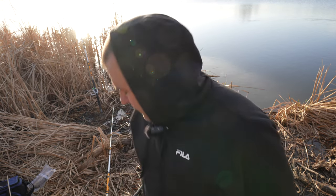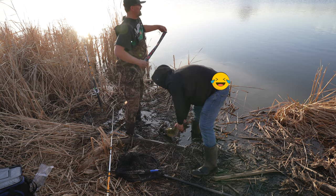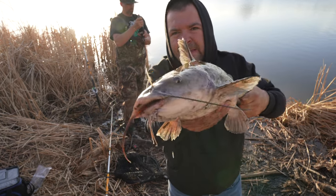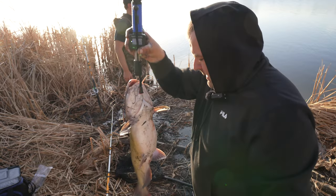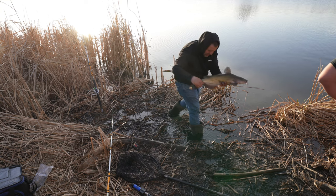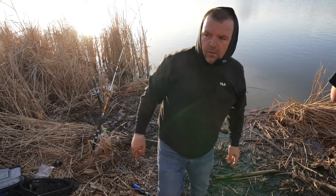Let's measure it for length and weight. 27 inches, guys. 27 inch catfish. All right, guys, just about a 7-pound cat. Let's let it go. Beautiful, healthy. We didn't keep it out too long. Now we wait for another one. Let's go.